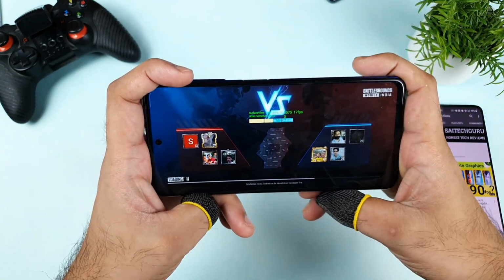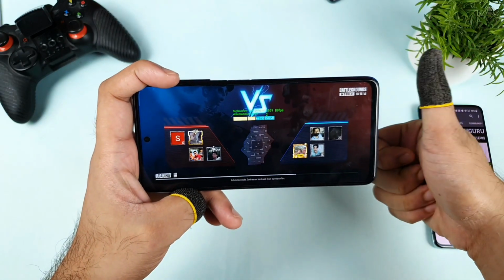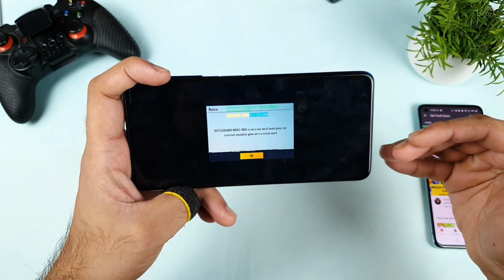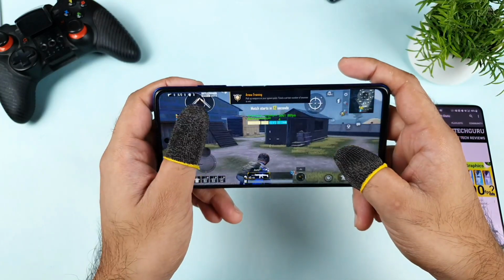If you don't use any kind of config or GFX tool, you'll get 60 FPS consistently maintained on this phone perfectly. 60 FPS should not be any problem. But if you want 90 FPS, you should use the GFX tool or maybe the config file only. That is another thing we should definitely know about.